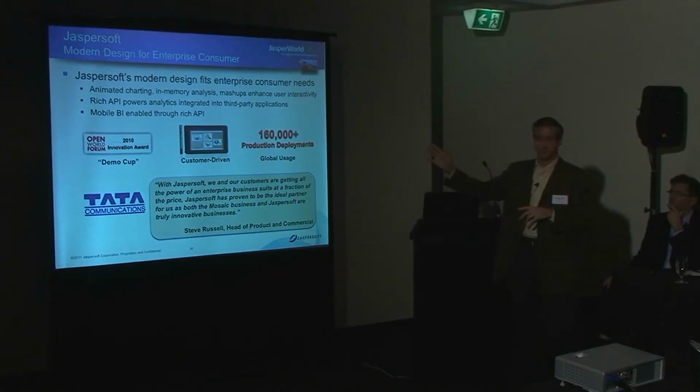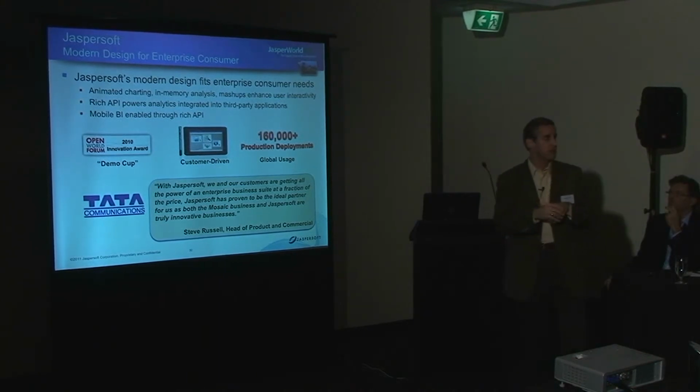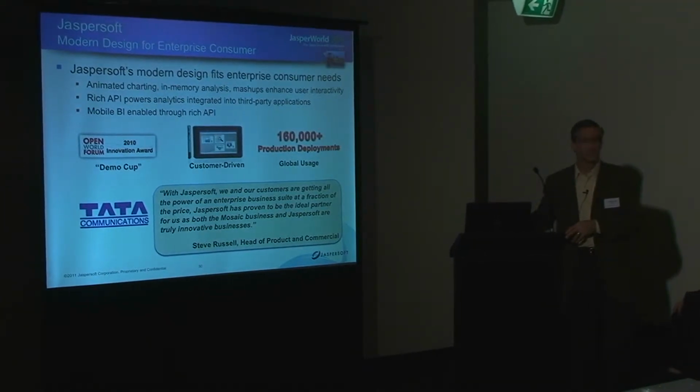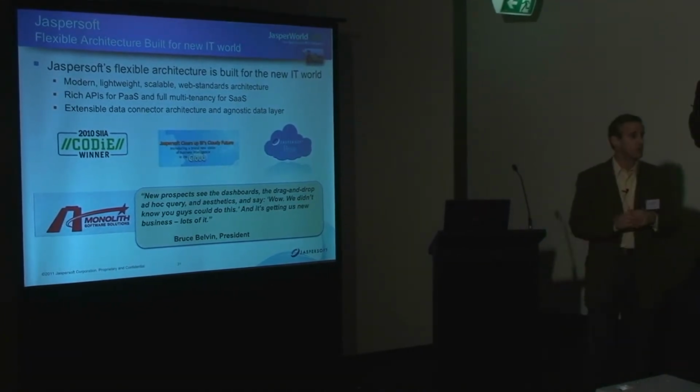It can be mobile, enabled through mobile approaches. So this is an example of an iPad theme that's going to be released shortly. Ultimately, we fit into 160,000 production uses of our tool around the globe, about 180 different countries. So this modern design, this lightweight scalability, so critical.